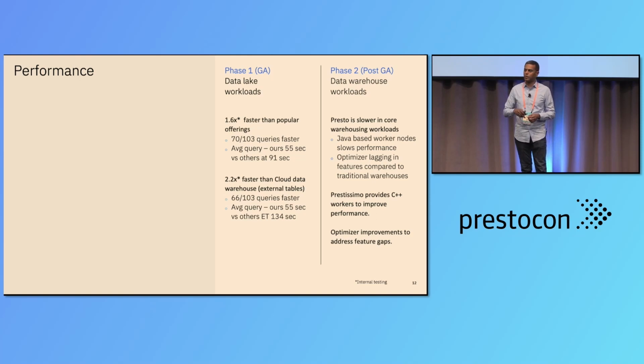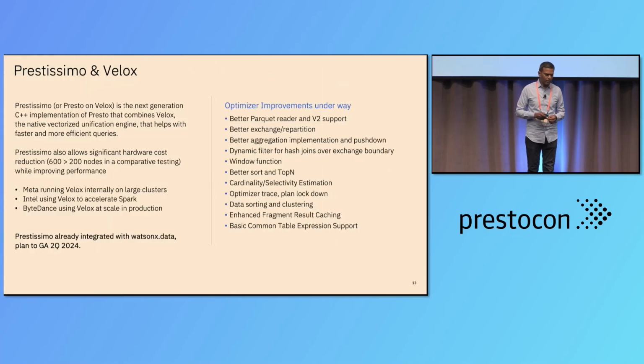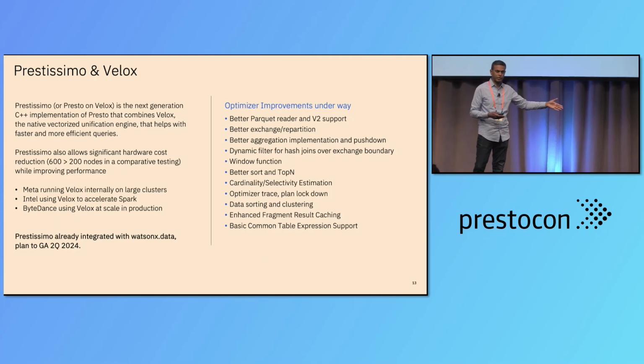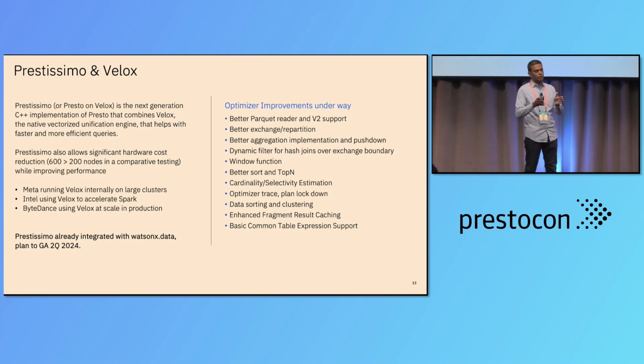So that's what we wanted to go address, and that's what we've been working very hard on the last 4 to 5 months. Now, if you look at the areas, Prestissimo, by the way, we've already released what we call a tech preview to our customers because we want our customers to use it within watsonx.data. When a customer has an application that is coming in and issuing a query to Presto, we want that customer to have a choice. Do you want to use Presto to run that query, or do you want to use the Prestissimo side of things to run that query, right? So we did release it as a technical preview last week, and we are already hearing some really good results.